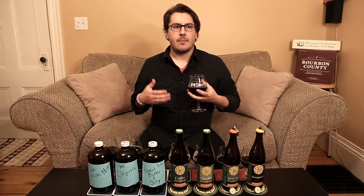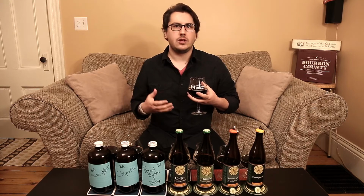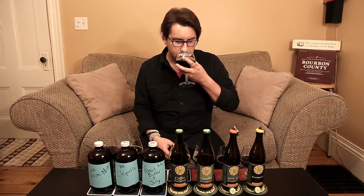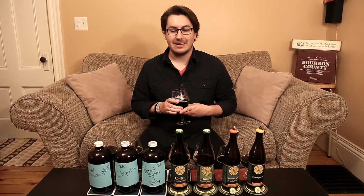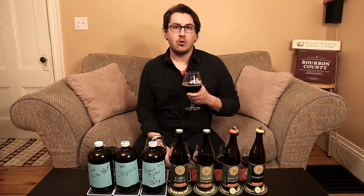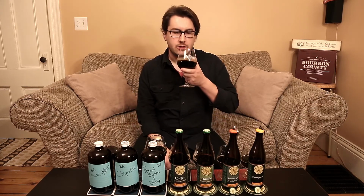With a little bit of that bourbon background, definitely chocolate, definitely roasted malt, the whole deal is there. Easily best smelling one so far. It lives up to the title for sure. Okay guys, let's get an aroma on the Chipotle Barrel Aged version.